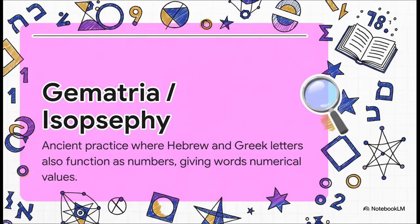Well, the key to the whole thing is an ancient practice called gematria, or isopsophy. And listen, this isn't some new age thing someone just cooked up. It was a built in feature of the original languages of the Bible. In both ancient Hebrew and Greek, every single letter also doubled as a number. That means every word, every phrase, every single verse has a numerical value you can actually calculate.